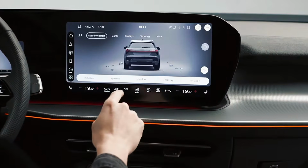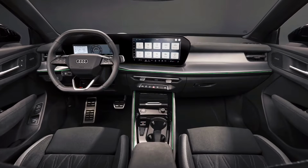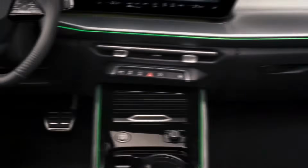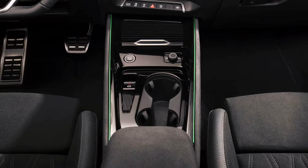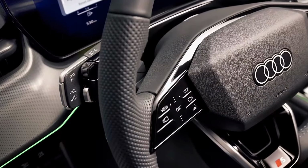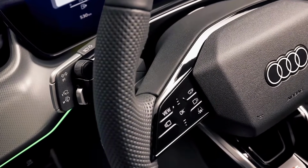Radar units are tested for range and reflection accuracy using robotic targets that move at variable speeds across the room. Each sensor's calibration data is stored in the vehicle's control memory, ensuring full synchronization of the driver assistance suite. Following this digital verification, attention turns to climate and comfort systems.